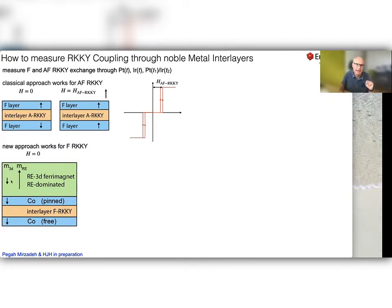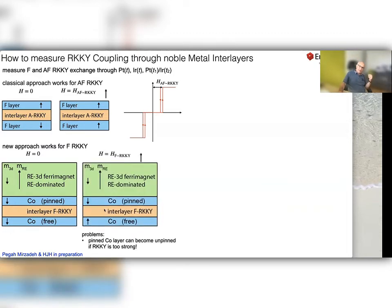Now, an adjacent cobalt layer that we put there will then take an orientation that is parallel to that of the 3D element in the ferrimagnet. And therefore, if you have an interlayer which has ferromagnetic RKKY exchange, the so-called free cobalt layer will also take an orientation parallel to the pinned one. Now we can apply an external field, and if that field is sufficiently strong, the free cobalt layer will take an orientation parallel to the external field and break the ferromagnetic RKKY exchange. So by looking at the field required to switch that free layer, we have a measure for the ferromagnetic RKKY exchange. Now, there's one problem here. What can happen if this interlayer exchange coupling is very strong is that the so-called pinned cobalt layer becomes unpinned. It actually ruptures the exchange interaction at this interface.